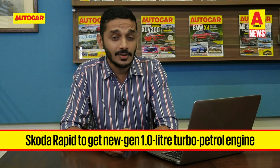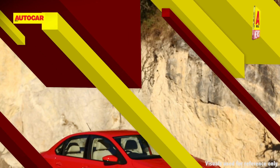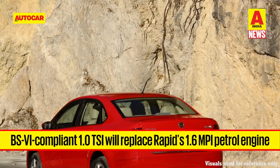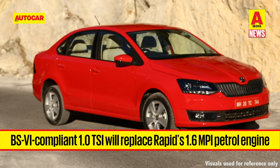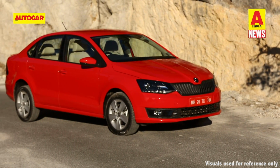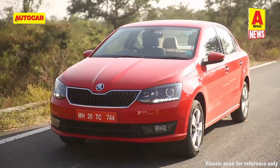Well, that's all the launches done, so let's get on with the rest of the news. Starting with a bit of a scoop. The Skoda Rapid will be the recipient of a brand new turbocharged direct injection petrol engine, but it's not the 1.2 TSI that you might find in the Vento. It is instead the new generation EA211 1-litre TSI engine. Expected to be introduced early next year, the new engine will be BS6 compliant and will replace the car's current aging 1.6 MPI petrol engine. It will be mated to a 7-speed DSG automatic and is expected to produce 115 horsepower and 200 Nm.